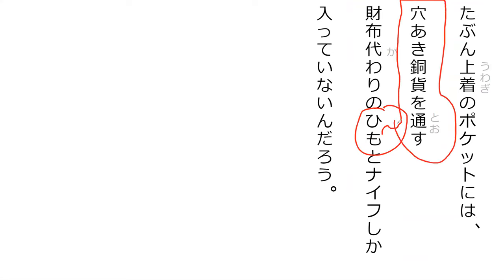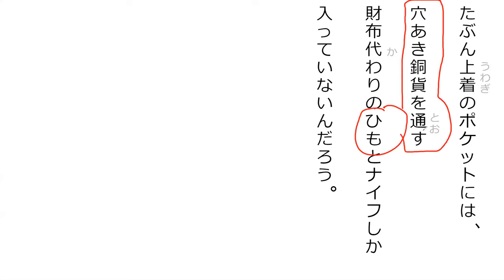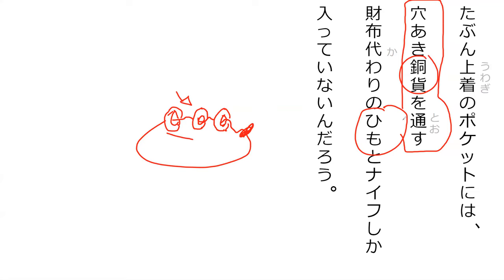How is the money attached to the string? Ana aki doka o tosu. So the tosu is describing the himo. Yes. So the himo through the hole of the coins. Himo is basically being threaded through the coins. So rather than having a wallet, he has a piece of string that has the coins in it. So we have the string right here, all nice tied together, little money on there, anaaki no doka. Basically, the string is threaded through the coins, and that's basically his wallet. Rather than having a real wallet, he has a string wallet.